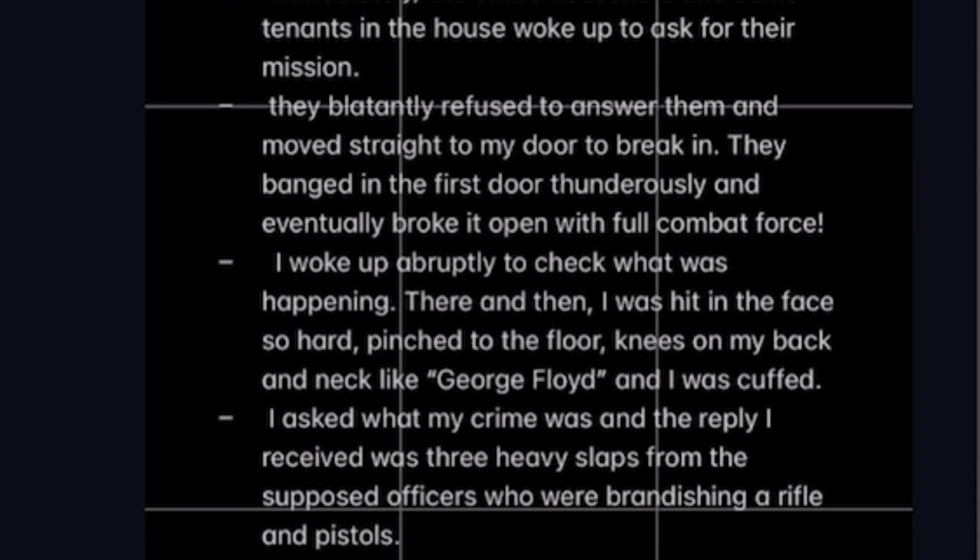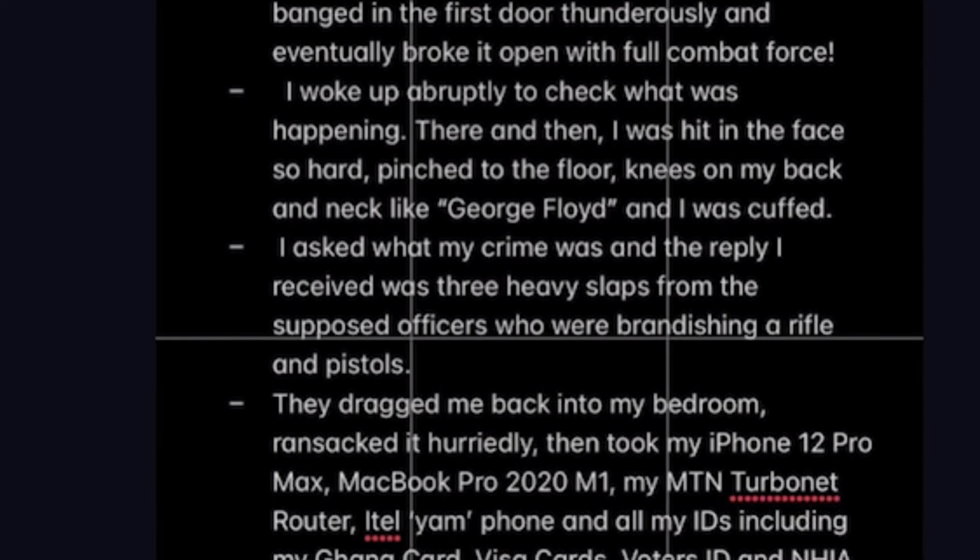I woke up abruptly to check what was happening. There and then, I was hit in the face so hard, pinned to the floor, knees on my back and neck like George Floyd, and I was cuffed. I asked what my crime was, and the reply I received was three heavy slaps from the supposed officers who were brandishing a rifle and pistols.